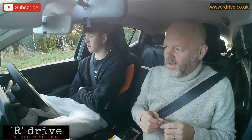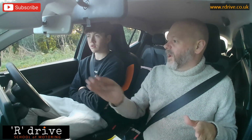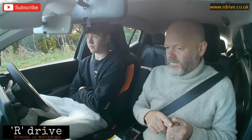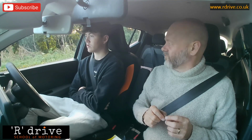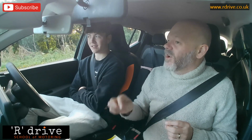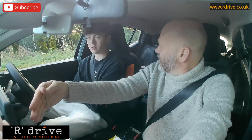No. Okay, so what do I mean by overtaking? I've overtaken the lorry and I'm in an overtaking lane. So what's my definition of overtaking? Switching lanes to go past the car. No, as long as we're gaining on the vehicle, we're in the process of overtaking it.